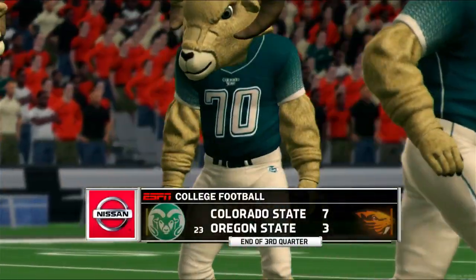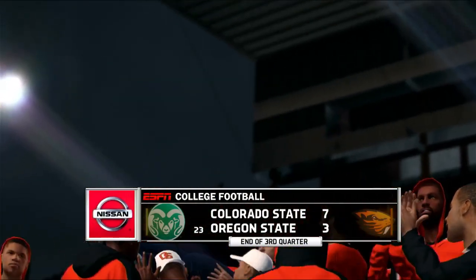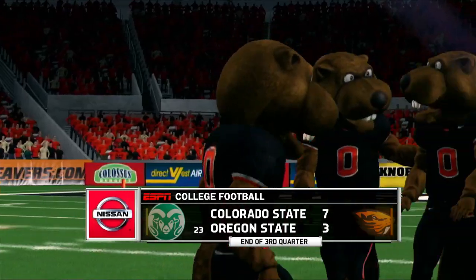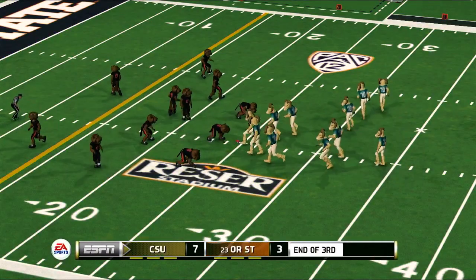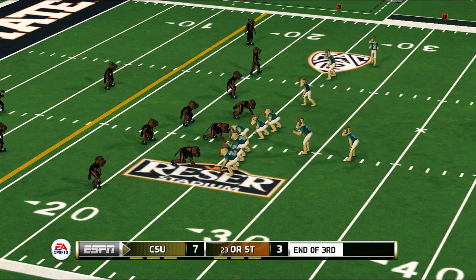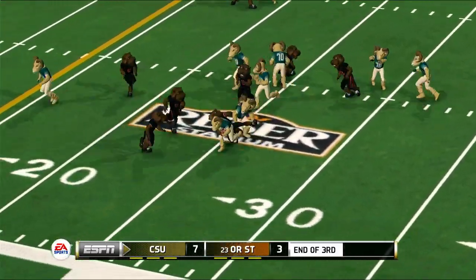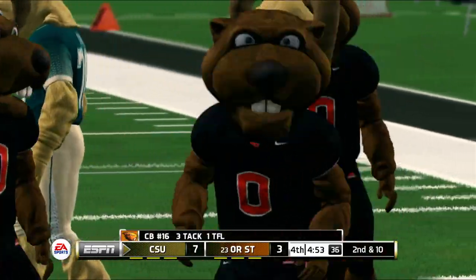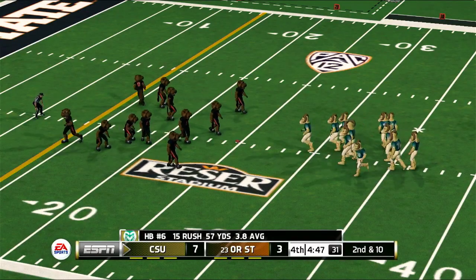Both offenses still trying to find a way to open things up. The end of three quarters. Colorado State leads 7-3. Back to the action here. Tight ball game in the fourth quarter. Another run. They'll bring him down at the 25. From the 25-yard line, second down.